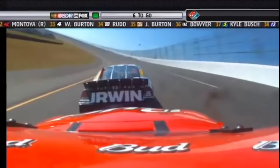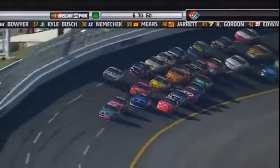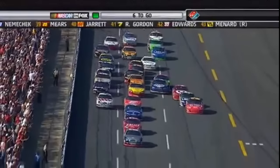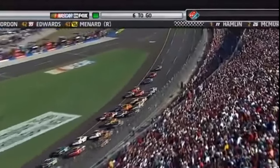I saw Jr. when he came from the back of the pack earlier to the front. He's been playing some mind games, boys. But here comes that 24 car. David Stremme trying to block him down on the bottom side. He can't do it. Here he comes with help from his teammate. Yeah, don't tug on Superman's cape. Jeff Gordon won the pole. He's had a fast car all day, and he's got help.